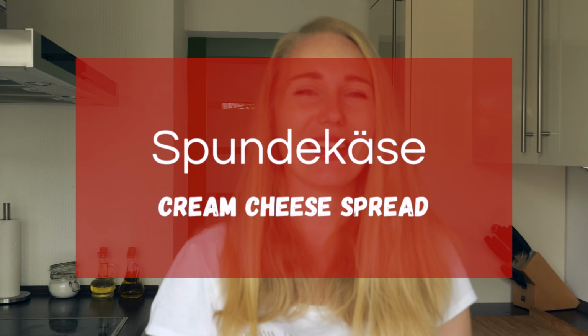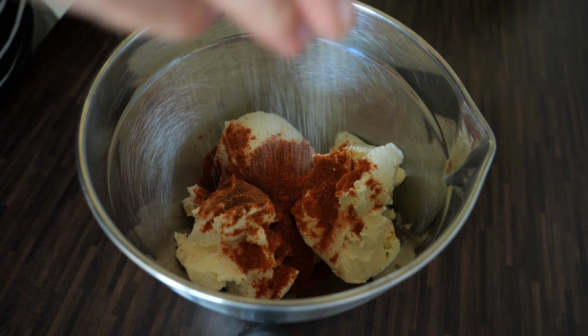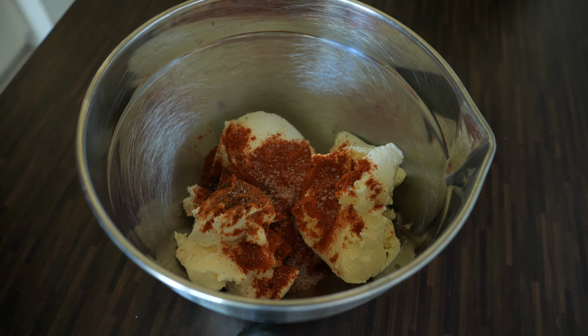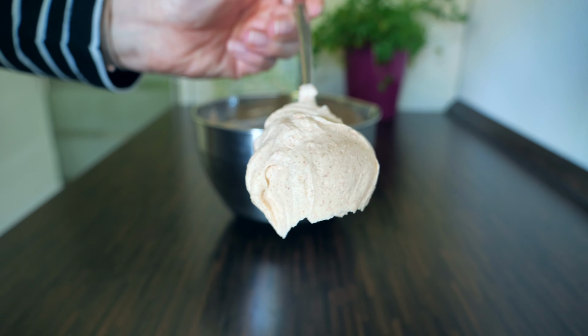Thankfully, there are different German cheese spreads to enjoy with your beer. Let's move on to our Hessian Spundekäse. This spread is a mixture of quark and cream cheese. For those of you who don't have access to quark, you can just use cream cheese instead. Sweet paprika powder, salt and pepper. This particular cheese spread is usually served with a glass of wine, but it also goes extremely well with beer.